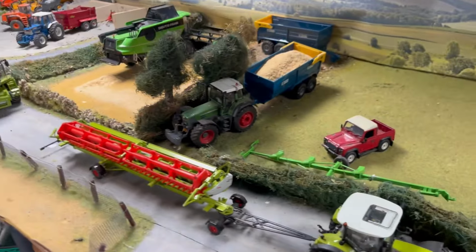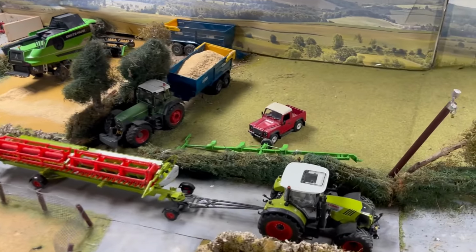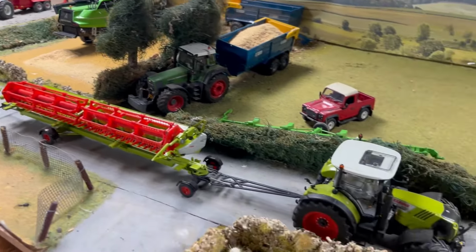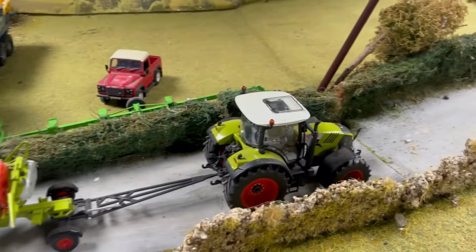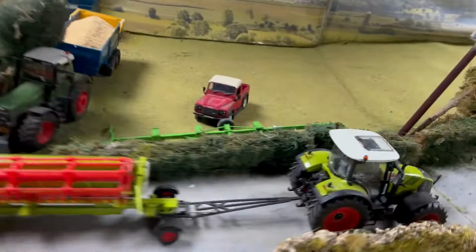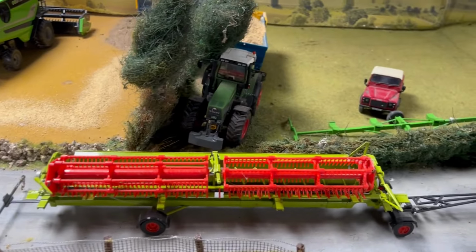Now over here it is really busy. Really busy. Suppose we'll start here. There's Big Farmer coming down the road here. He has land rented. He's after coming down from North County Dublin, and he has a good bit of ground rented down here. He's just moving the combine at the moment. There's a Claas Arion 640 on the header trailer, and he's escorting.